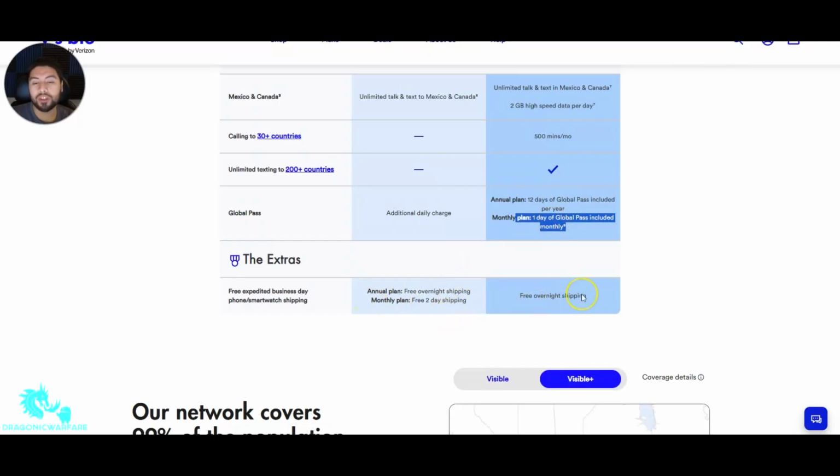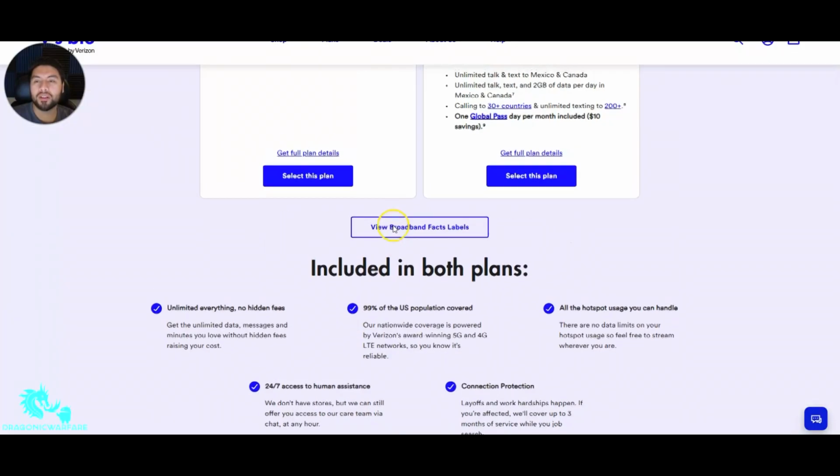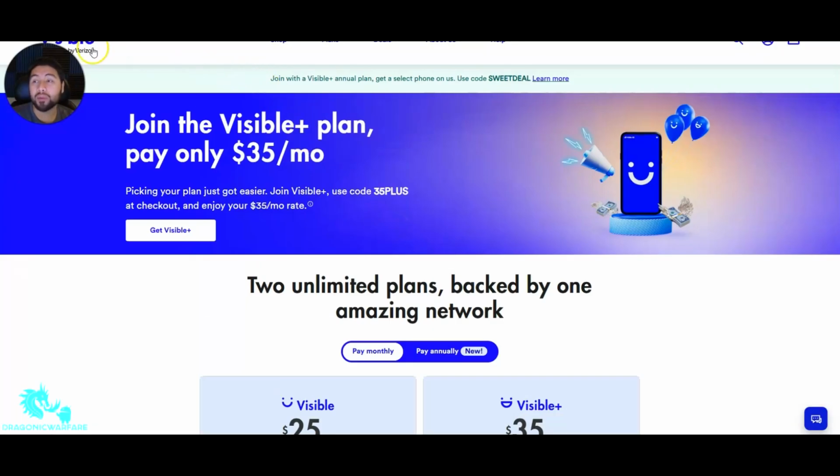And of course, free overnight shipping on the more expensive plan. But overall, what do you guys think? That's just my 2 cents on it. I think it's a good promo, actually.